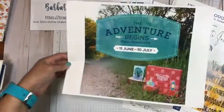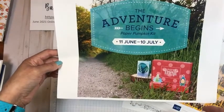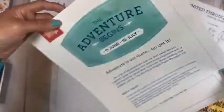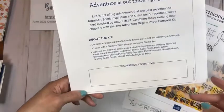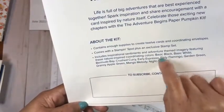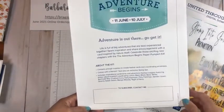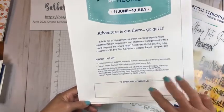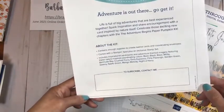Go check those out, and the prices are very reasonable too. Then our Paper Pumpkin subscription started June the 11th and goes all the way through July 10th. It's called The Adventure Begins. This next kit is going to contain enough supplies to create 12 cards and coordinating envelopes. And look at all of those coordinating colors. Stampin' Up! really does take all the guesswork out of coordinating colors. You're going to see that with today's designer series paper and the cardstock that I'm going to be using.